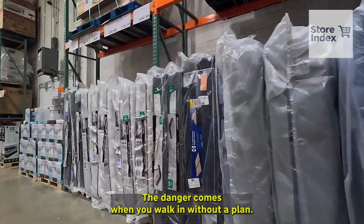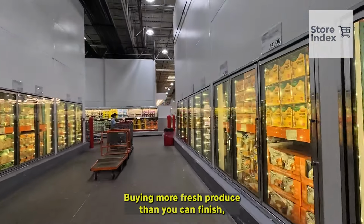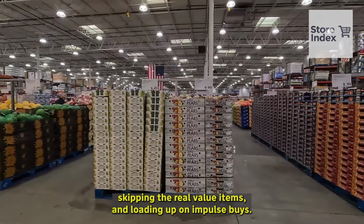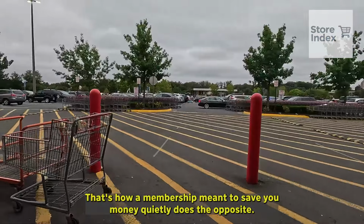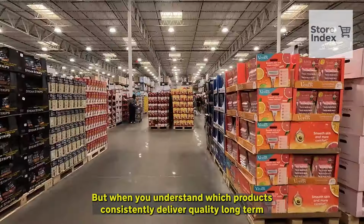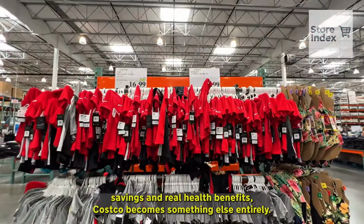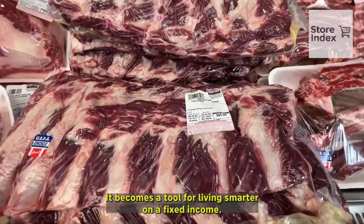The danger comes when you walk in without a plan. Grabbing whatever looks interesting, buying more fresh produce than you can finish, skipping the real value items, and loading up on impulse buys. That's how a membership meant to save you money quietly does the opposite. But when you understand which products consistently deliver quality, long-term savings, and real health benefits, Costco becomes something else entirely. It becomes a tool for living smarter on a fixed income.